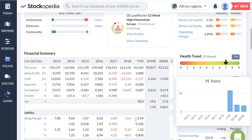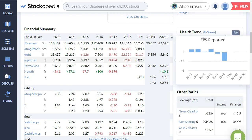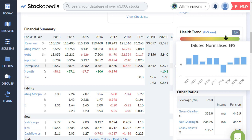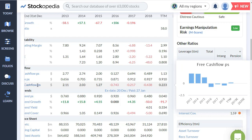That is okay. As you can see, they are expecting a drop in revenues, and that is mostly because of the parts of the business they are selling off. We can also see that the EPS has been down, but is expected to improve slightly. And if we look down at the cash flow here, we can see that the operating cash flow is getting better. And the free cash flow is also turning around and is hopefully about to get positive.